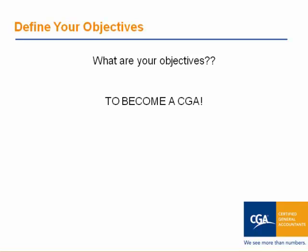Well, I'm hoping that it is to become a CGA. So first and foremost, you want to be a CGA. You want your designation. That is your long-term objective. But what are the objectives that are actually going to get you to that point? So that's the cherry at the end of the day. What's it going to take for you to get there?